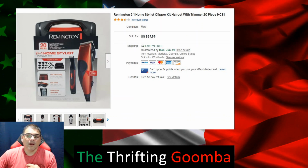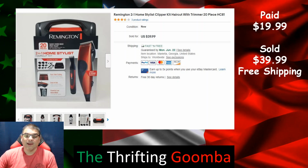Pair of clippers. These you don't make a lot of money. They're not selling that well anymore. And you don't make a lot of money on them, but it's fast money. So you don't make a big ROI, but you do get your funds quick. So I did pay $20 for this. It did sell for the $39.99 free shipping. Probably at the end of the day, made like $6-7. Not great, but I made money, didn't lose money, and I made a sale, which ultimately that's what we want to do.